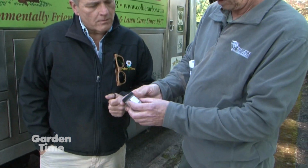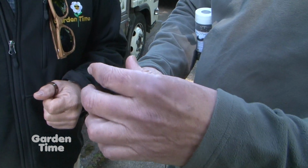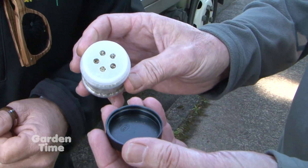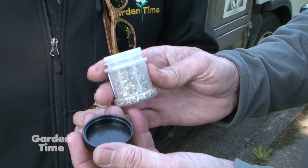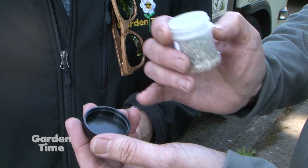And what are these that you're holding? So these look like a little salt and pepper shaker here. They do. Yeah. These are predatory mites. You just shake one or two shakes on each plant, and there's over 1,000 beneficial mites in there that'll eat the spider mites.